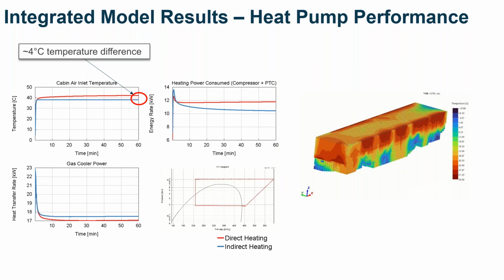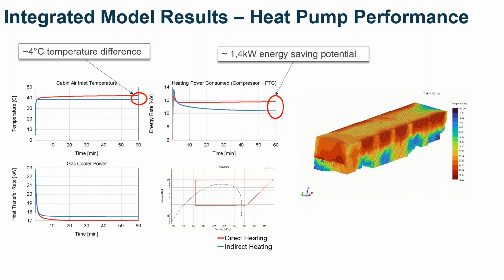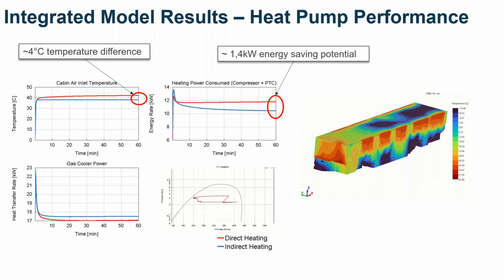The lower air inlet temperature results in lower air heater power of approximately 1 kilowatt, which is related back to the savings. The bottom left plot shows the CO2 gas cooler heating power, noticing that it's lower in the supplement or the indirect heating case. And then the bottom right plot shows the CO2 entering the supercritical region. And then finally, the animation on the far right shows the three-dimensional distribution of cabin air temperatures as a function of time.